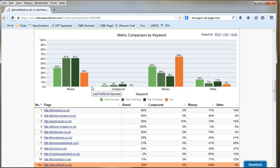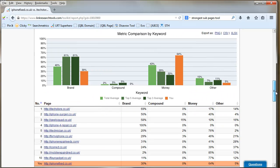Now here you can see the orange one is your site. You're probably more interested in looking at these two, the two darker green ones. The darkest one being the top 3 average, that's the sites that are scoring in the top 3 places of Google, and I think that's where we all want to be, and the top 5 average as well. So really I would say these are the percentages you should be looking at. In this example, brand key phrases are about 61%, money somewhere between 29 and 22, and the other ones somewhere between 7 and 11. Compound key phrases somewhere between 3 and 5. Okay, so that's that one cleared up for this niche.